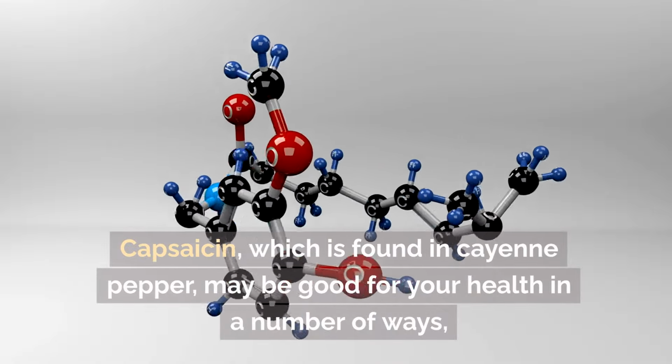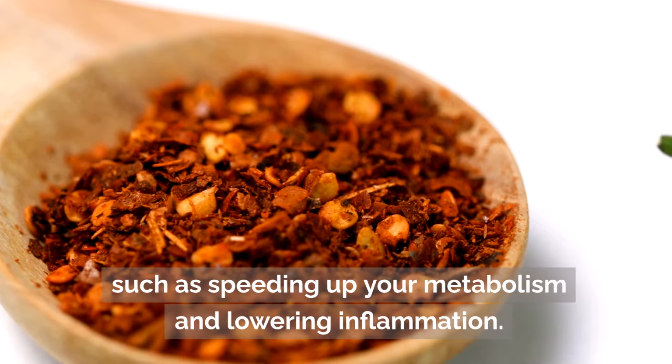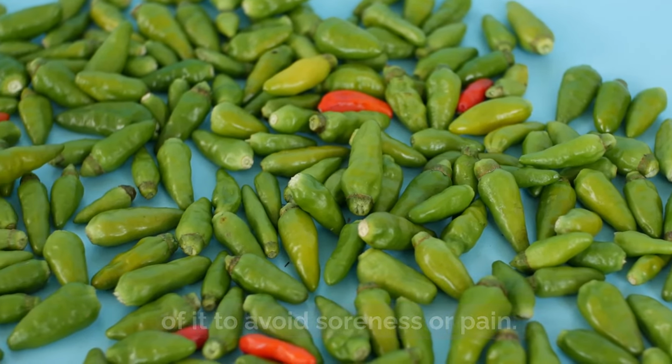Capsaicin, which is found in cayenne pepper, may be good for your health in a number of ways, such as speeding up your metabolism and lowering inflammation. But it's strong, so don't use too much of it to avoid soreness or pain.